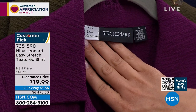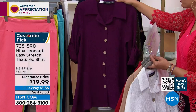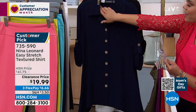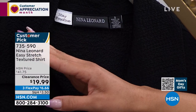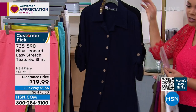I want to say this is like our plum color. It's not on my card, but we'll get it for you. Oh, crisp berry. Yes, crisp berry. Then behind that one is your dark olive. Keep smiling, it's that message. There it is in the navy. Never give up. I love that one. Never give up. And then we have it in the black. Stay positive. Extra small to 5X is your sizing. Over 50% off. We just dropped it to this clearance price. Over 40 perfect five stars.